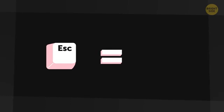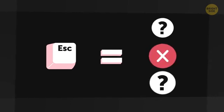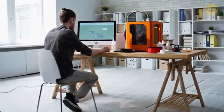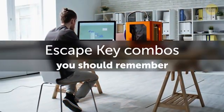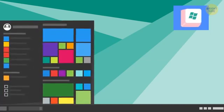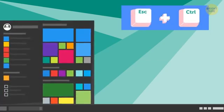Number 2. Escape. We often use Escape to close something. But did you know that this key can be used for numerous other purposes? If you want to upgrade your computer skills, here are just a couple of escape key combos you should remember. The first surprise is that you don't necessarily need to use the Windows logo key to open the Start menu. Escape with Control can do the same thing.